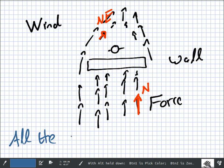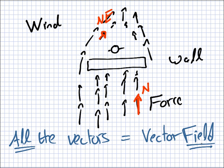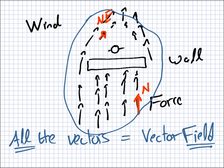All the vectors, all of them, that's called a vector field. Do you know this word field? If you have all these vectors together, you call all of this a vector field. That's the meaning. Do you want to draw this or write it? You need some way to remember this word, vector field. It's important in physics. You can write or draw, whatever will help you.